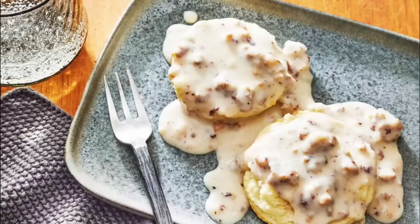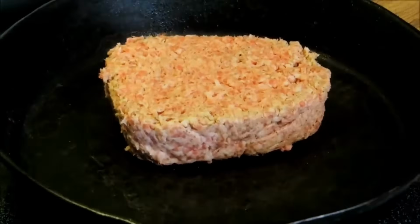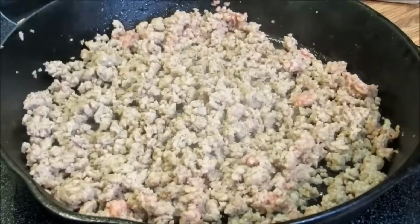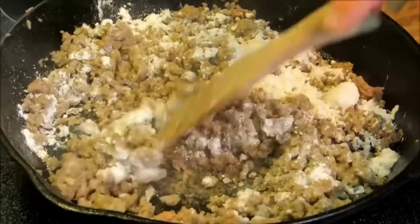Okay. This southern staple might still be a thing in some parts of the country, but let's be real, biscuits and sausage gravy is definitely not dominating breakfast menus anymore. I guess waffles are to blame for that.